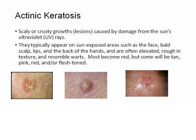Scaly or crusty growths caused by damage from the sun's UV rays. They typically appear, like I said, on sun-exposed faces, bald heads, scalps, lips, the back of the hands. They are often elevated, rough in texture, and resemble warts. Most become red, but some will be tan, pink, red, or flesh tone colors. So this is pretty much what they look like. The one over to the right, the picture, is a bald man who has quite a few of them on his forehead, on his head, and they use either 5-FU or imiquimod to treat that usually.